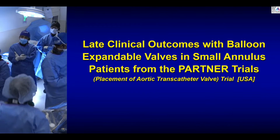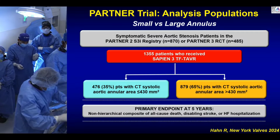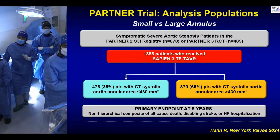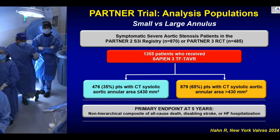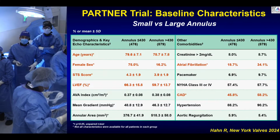innovatively, was to take balloon expandable data in the small versus large annulus. They looked not just at the small annulus, and they'll show the small annulus data later. But let's see what is the importance of the small annulus versus large annulus: 430 versus more than 430, and you can see one-third are small annulus, what we treat with the TAVR valve in the intermediate to high and low risk patient.